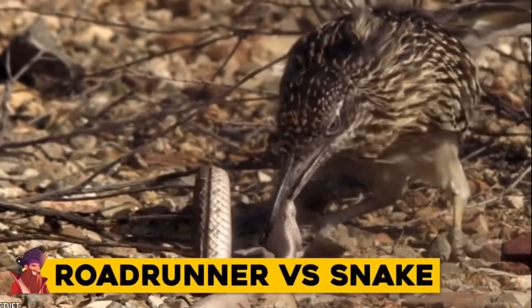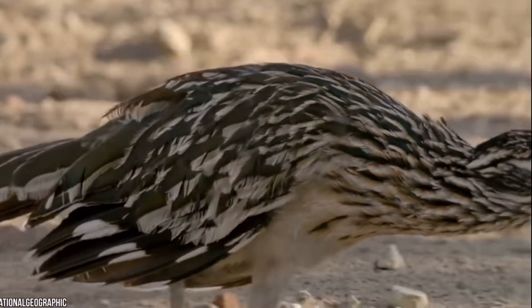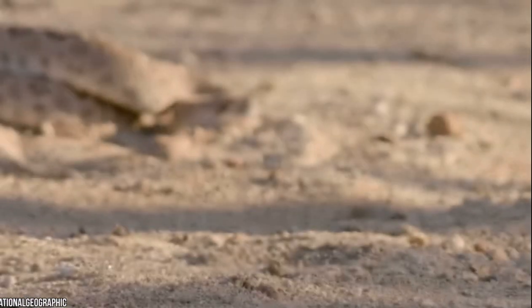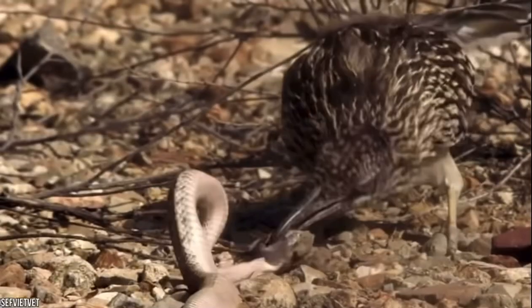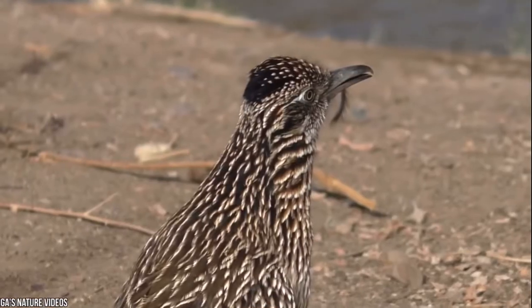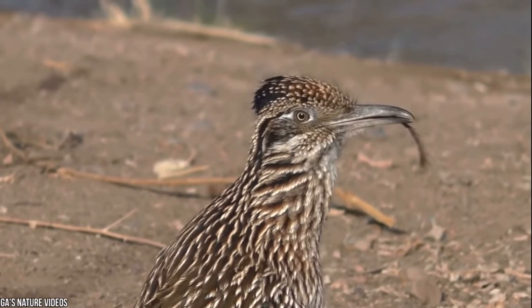Number 5. Roadrunner versus snake. The roadrunner is one of the rare predators of rattlesnakes, and it will kill them in a spectacular display of agility, speed, and ferocity. The rattlesnake in this video is killed by the bird pounding the snake's head against the ground, but they can also kill snakes by pecking through the back of their skull.